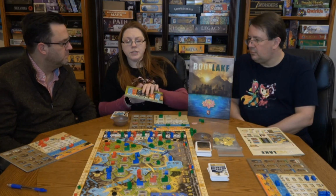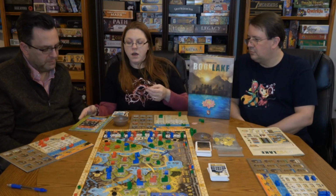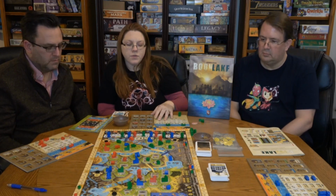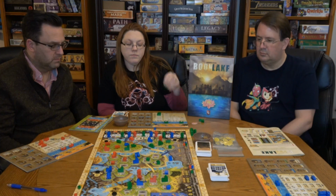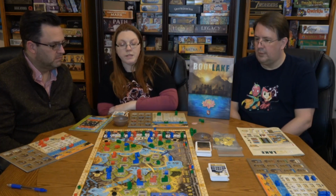So there's a couple of things going on as far as action tiles. Obviously you have setting pasture tiles and putting cows on there. Depending on the number of cows on the tile is how many workers you have to pay to put them on there. So basically you're rustling them to the pasture.